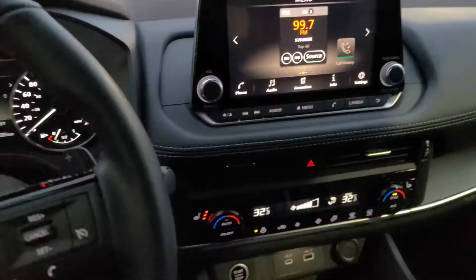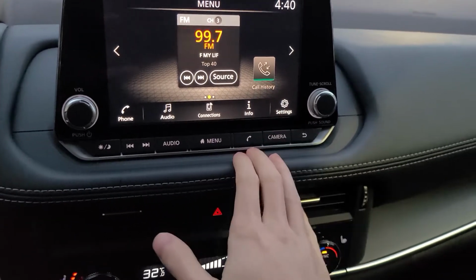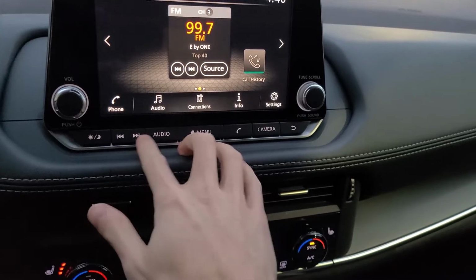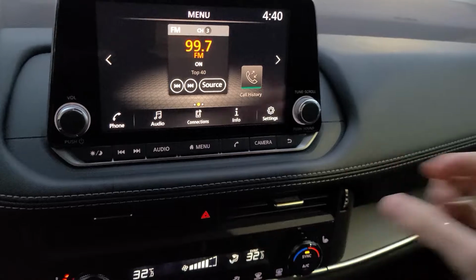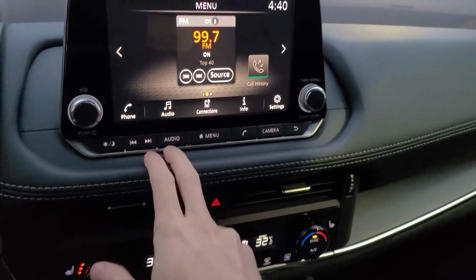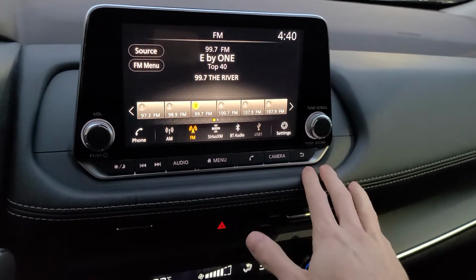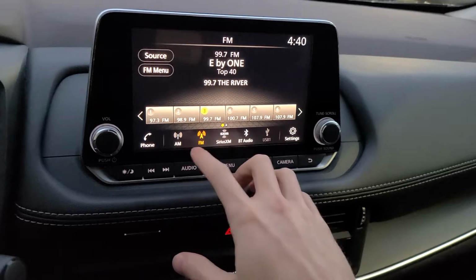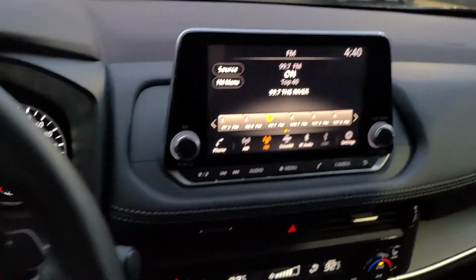And then for that center screen, it is a touch screen. It's super easy to set up your Bluetooth for it. You've got all the manual buttons along the bottom, which I really like. A lot of the companies are going to a full touch screen, and I'm not a big fan of that. I like having the actual buttons down here, so you can go to the menu, you can switch it to the audio, you've got the volume dial and the tuning dial for the radio. So they kept all the physical buttons, but they do also have those touchscreen buttons if you prefer those too. So you kind of get the option of both there.